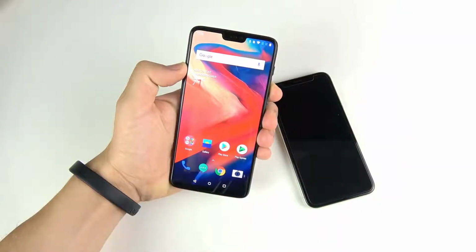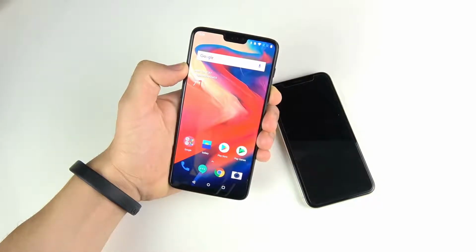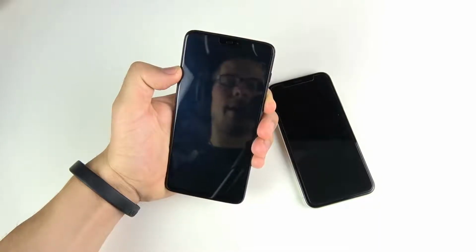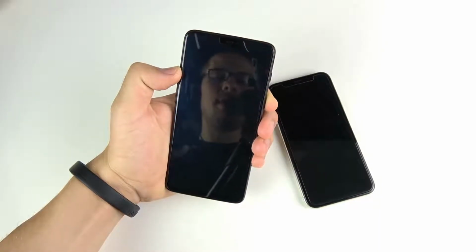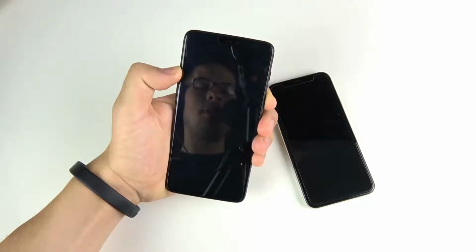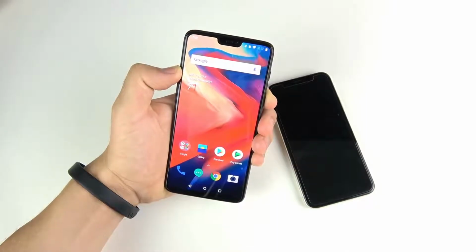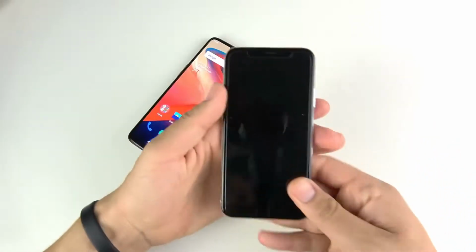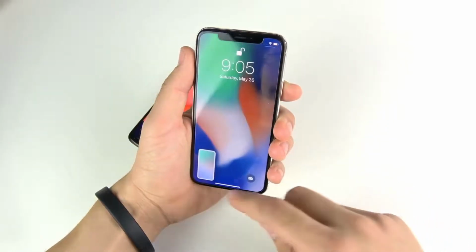All right guys, so here we are with the face unlock test. We're going to begin here with the OnePlus 6 and see which one is quicker. 3, 2, and 1. And you could see OnePlus 6 right away goes right in. You don't even have to barely look, or you don't even see your lock screen sometimes. It's so fast here for the OnePlus 6, and definitely a difference from the Face ID, which isn't always accurate all the time.